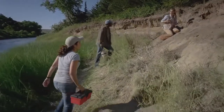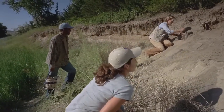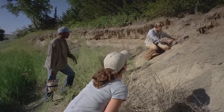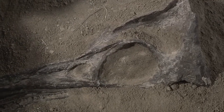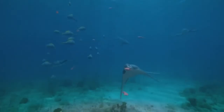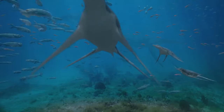Rain washed some of the chalk away and exposed it. This is great. Okay. They recognize it as something special: a rare Dolichorhynchops, a dolly for short. It was a marine reptile of the late Cretaceous, a little bigger than a dolphin and a fast swimmer.